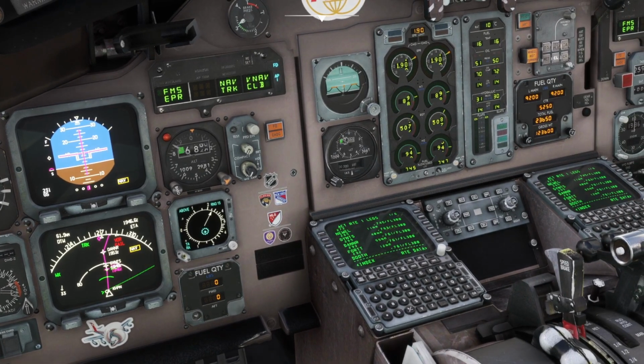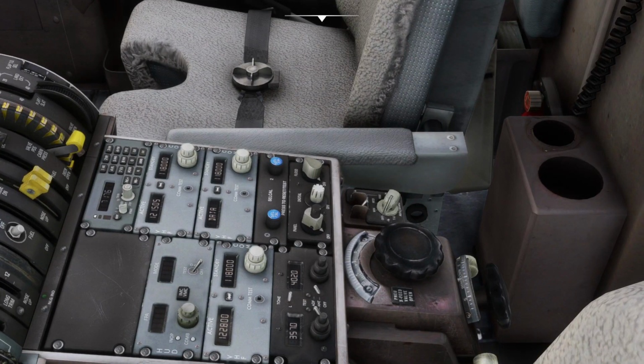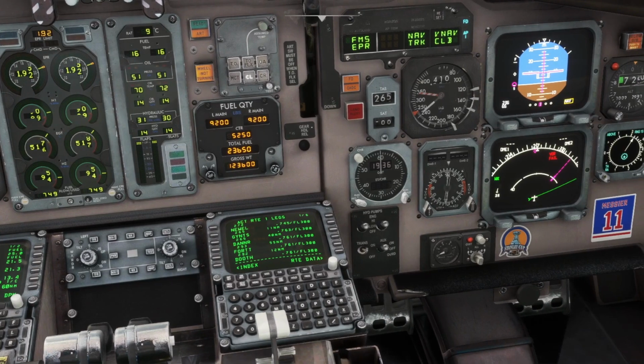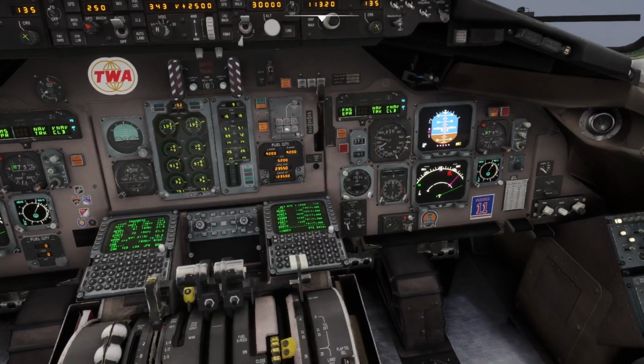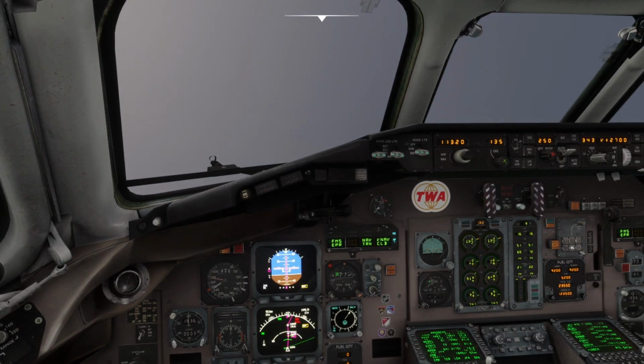Go to the PROG page, disarm the spoilers, autobrakes can go to off, hydraulics can go to low and off, just leave the transfer pump on because it doesn't really matter. Oh no, I can go to off. Brake temps look good, flaps are confirmed up, and we're climbing away nicely.